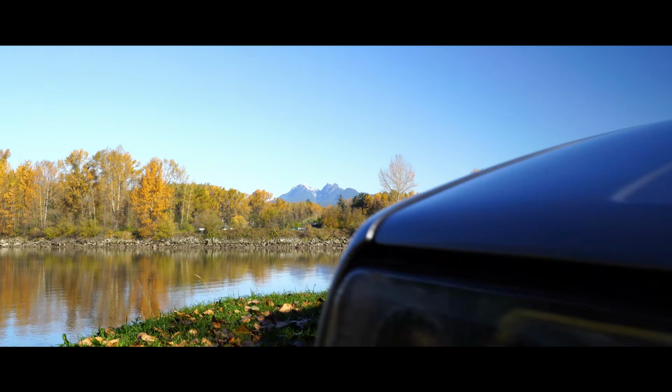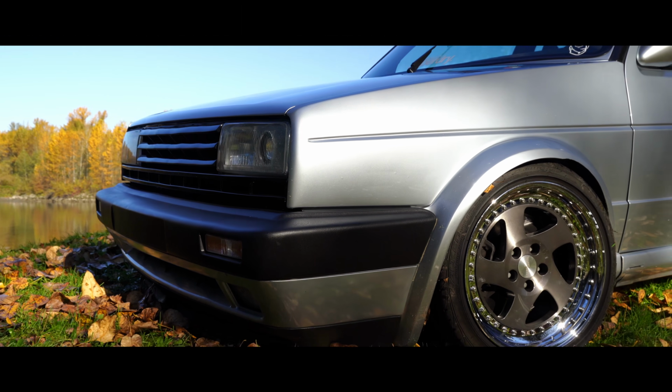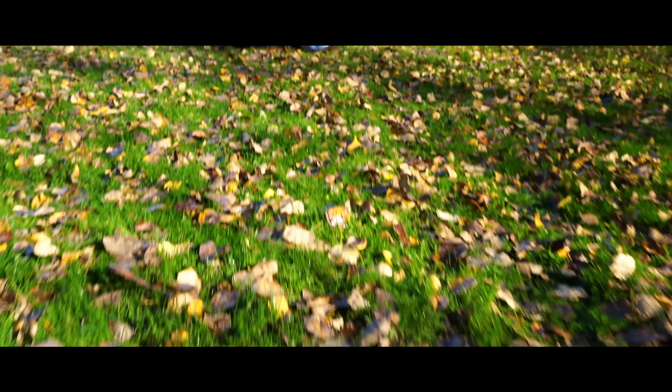Longevity. This is Joe's VW Mark II Golf with 14 years of that. And okay, maybe a couple pit stops at the meets as well.